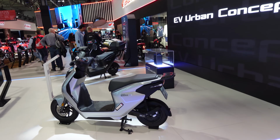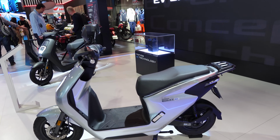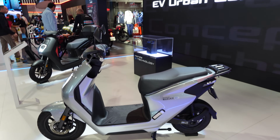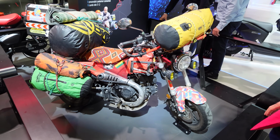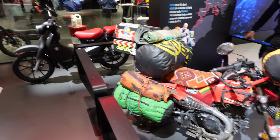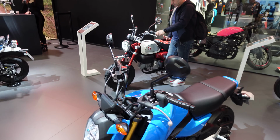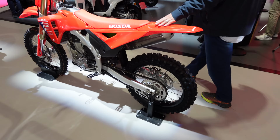And suddenly I'm out here with the Honda electric scooters. Don't know a great deal about them. I'll be honest, scooters aren't really my thing. Maybe electric scooters even less so, but that's the EM1E. Here we have a very tripped out DAX. I mean, that's got pretty much everything on it. Loving the carpet seat. We also have a Super Cub in there, the MSX 125 Grom, another monkey bike over there, and then a DAX without all the luggage.